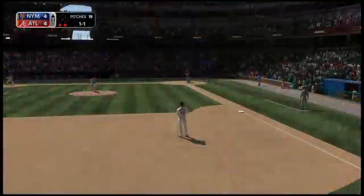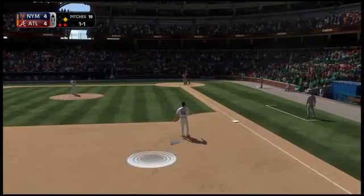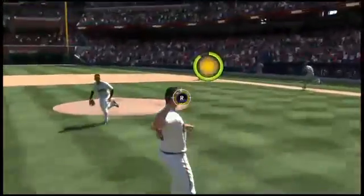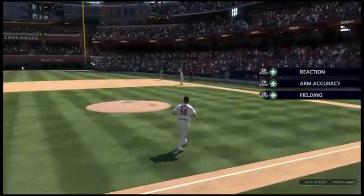Ready once again, DJ LeMahieu. There are 2 gone and the possible go-ahead run at first. A bunt attempt here as he gets this one down. Throw in time and the side is retired.